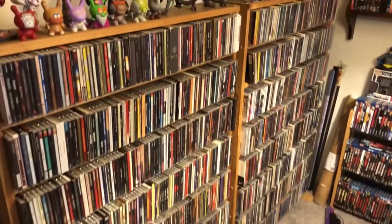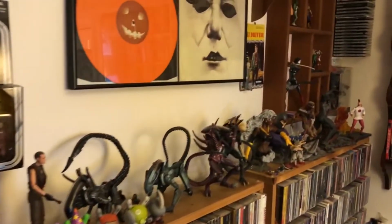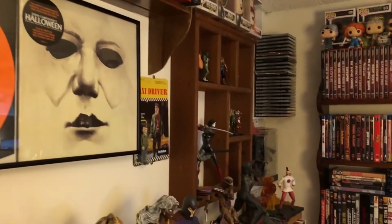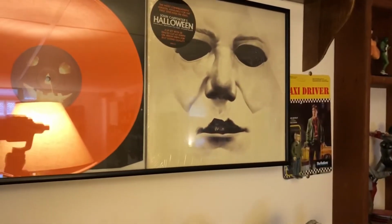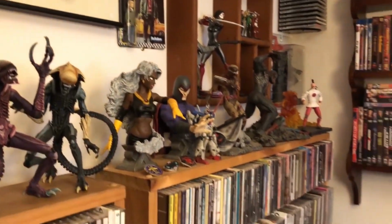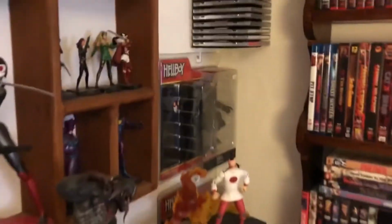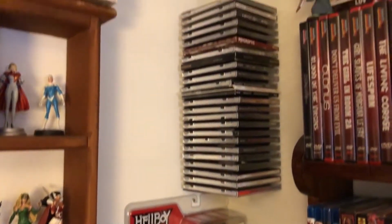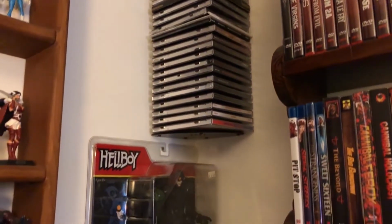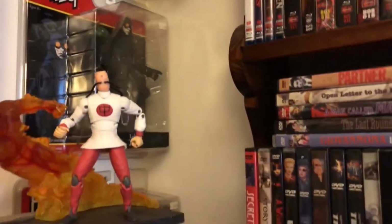I have only a small portion of my collection in here. The rest of it's boxed up underneath the stairs. So, all that stuff up there. Halloween soundtrack on orange vinyl. It is a 2 LP Mondo thing, so pretty hard to find. Up into some more CDs in the corner. What I have out is alphabetical through R. Everything else, like S through Z, is in boxes underneath my stairs.